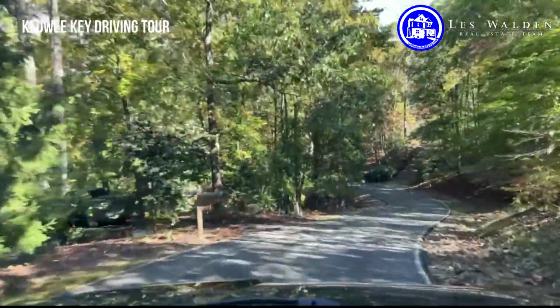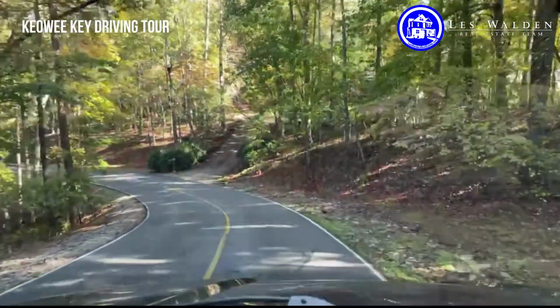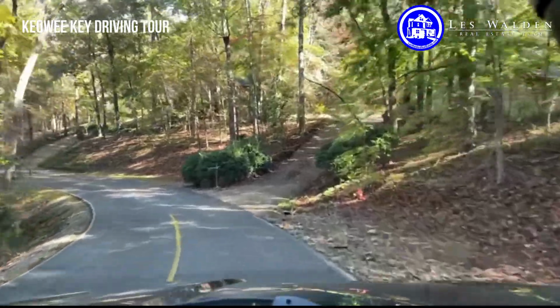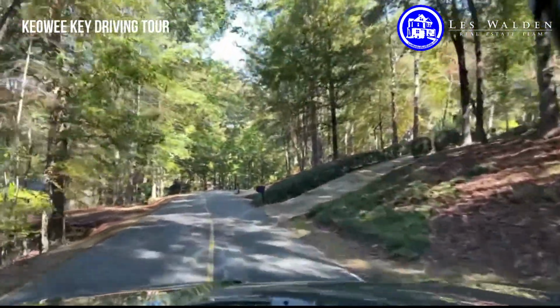So if you want to brush up on your nautical knowledge, take a drive through Keowee Key and study up on all the street names.